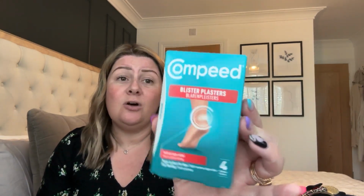I have invested in some of these Compeed blister plasters. I just wanted to invest in a really, really good plaster, not just a basic plaster, something that is actually designed for blisters, because I'm presuming even with the best of footwear, we are probably going to get the odd blister. So, obviously they will sell these kind of things in the US, but I just thought I would get them from here. I know the brand Compeed. It saves us having to go out looking for them. And these will just be kept in the rucksack if anybody needs them.